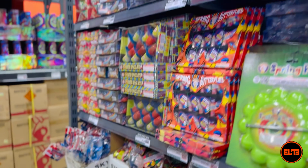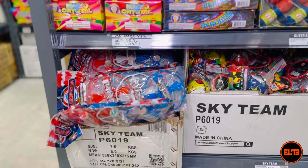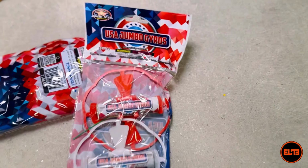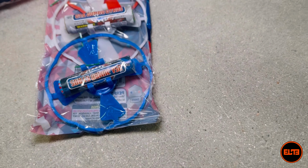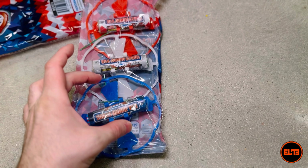Now, moving on to wing items right here. As far as wing items, we got a new one here actually this season that it's gonna be only at Elite Fireworks of New Hampshire. So Texas does not have this one, but this is USA Jumbo Gyros. This is kind of like the mini Green Hornet from Black Cat, but it's actually a bigger version. Typically that one is approximately this size.